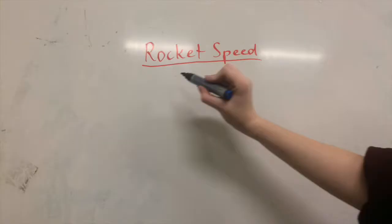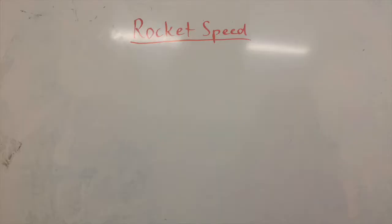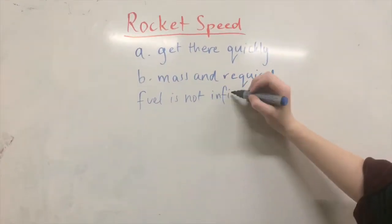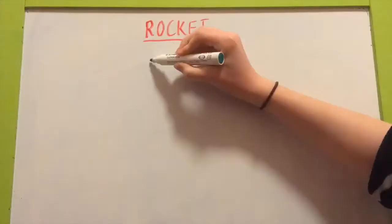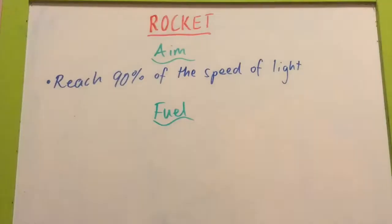But what if we travelled at 90% of the speed of light, or approximately 270,000 kilometers a second? It would get us there quickly, and the mass and fuel required is not infinite. Now we know our aim to reach Alpha Centauri at 90% of the speed of light. How much fuel will we need to get there?